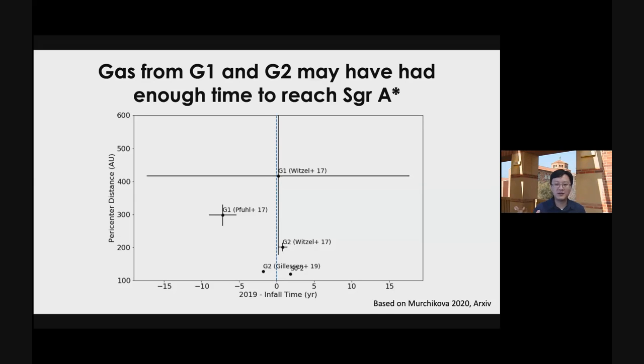And I'll just preview a little bit of work from Elena Mirchakova, who recently did this calculation of how long it would take gas to fall from wherever the pericenter of these objects are into Sagittarius star. Does it match up with 2019, basically? So this x-axis is basically 2019 minus the infall time, the length of time she thinks it takes for the gas to get in, and this is the pericenter distance of these objects. So SO2 is down here. It turns out that if SO2 disrupted the gas, we shouldn't have seen it in 2019 yet. It should take actually a couple more years.